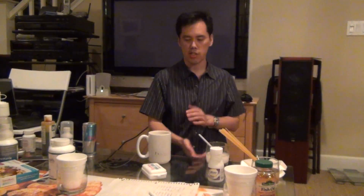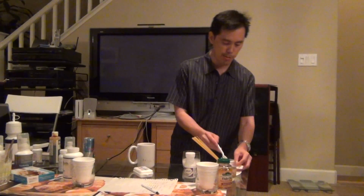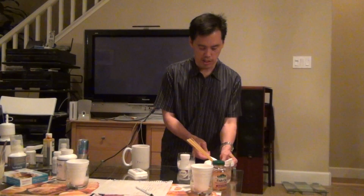When calcium is completely dissolved, it forms a cation, meaning that it's got a positive charge. And if you've taken chemistry or physics, anything like that, you'll know that if calcium is completely dissolved, it becomes a salt. And a salt is capable of conducting electricity.